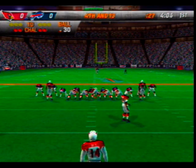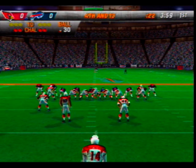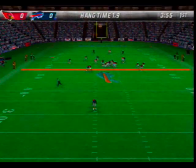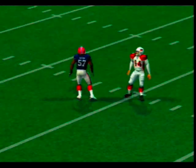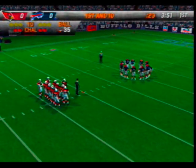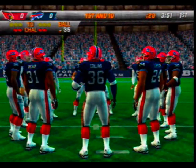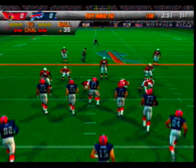Smith comes into the game for the punt. Tanner is back to receive this kick. From the 34. 35-yard punt. Return for a gain of 1 yard. Ball on their own 35.